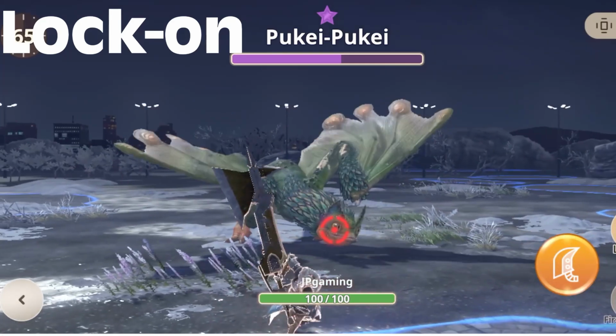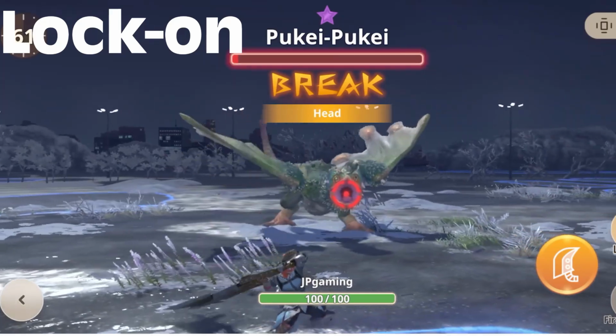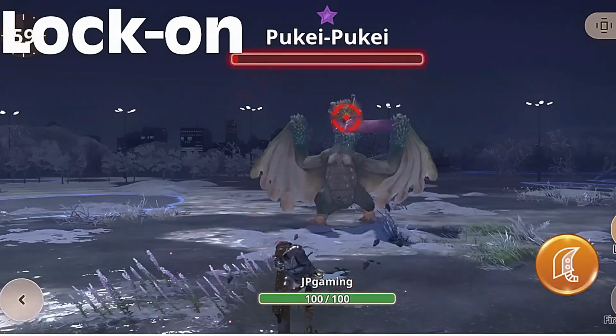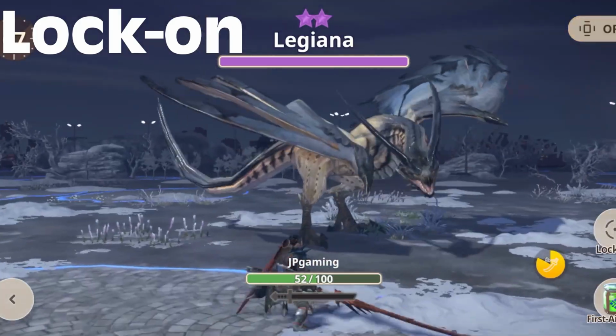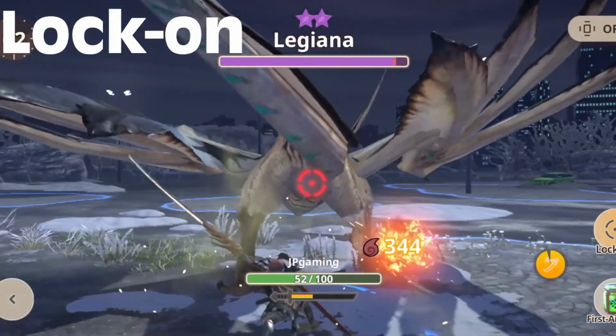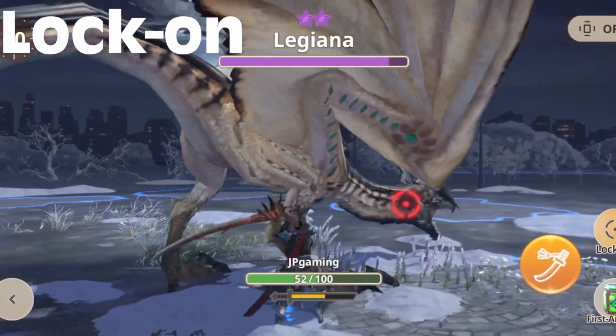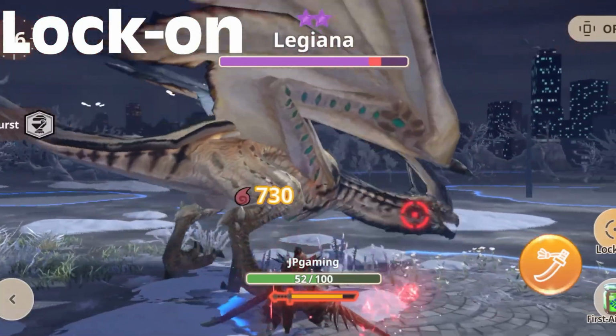Now, another reason why I think that the lock-on is better than the gyro is because sometimes the monster moves way too fast, right? So you can easily miss it, and then you have to like 360 spin your phone trying to reposition yourself, and it can get a little confusing in my opinion.